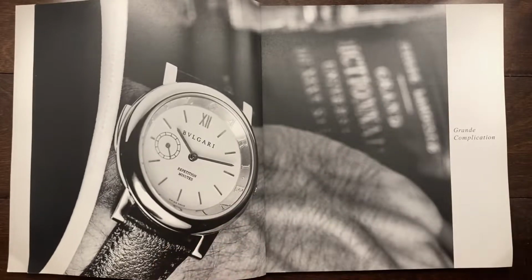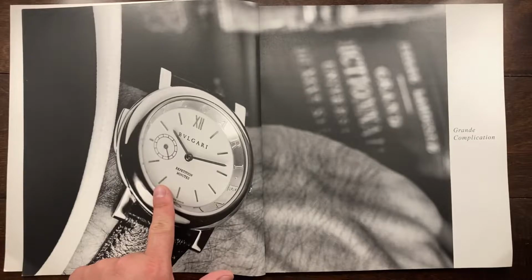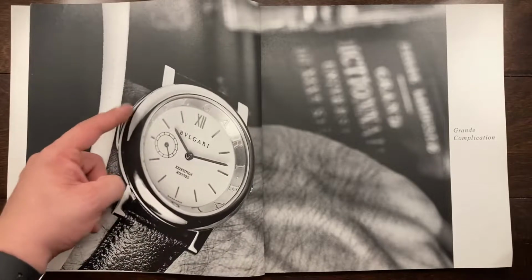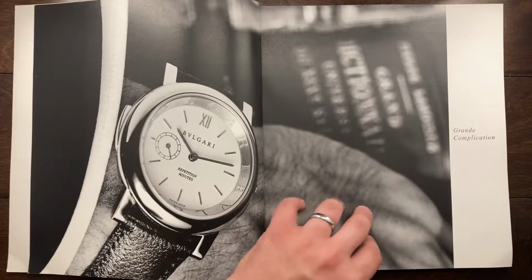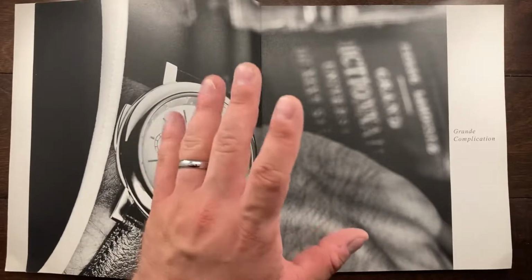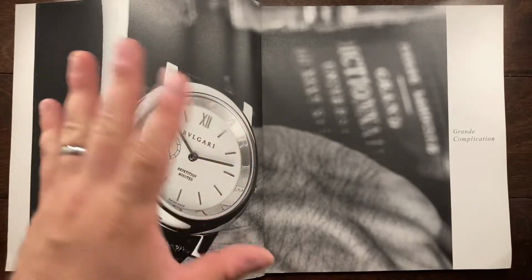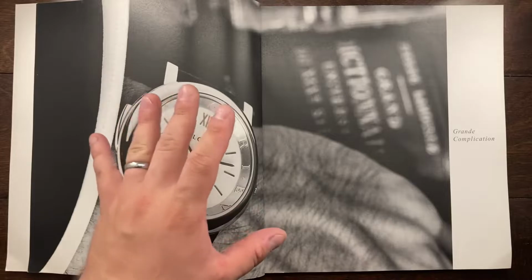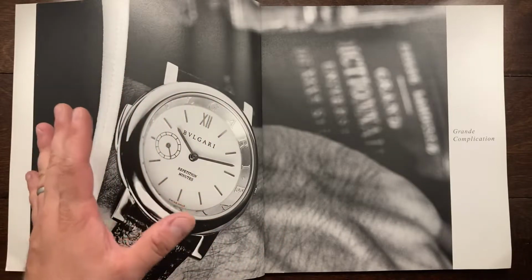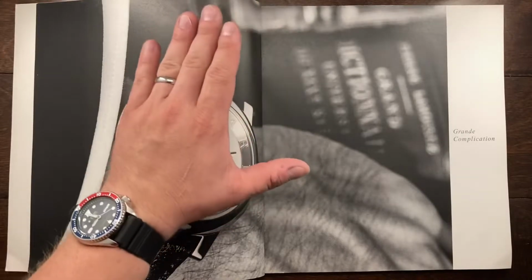Now, this is a repetition of minutes. That's a very complicated movement. You activate the movement through this lever here. Wow. Didn't even know they made stuff like that back in the day. Bvlgari is creating some of the pioneer setting movements now. Some of their stuff that they've created in recent years has been incredible, and they're an incredible brand.